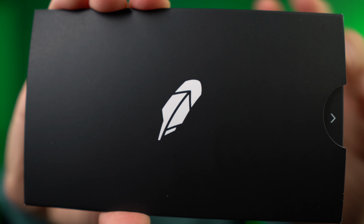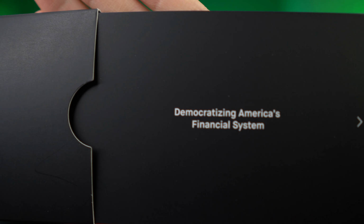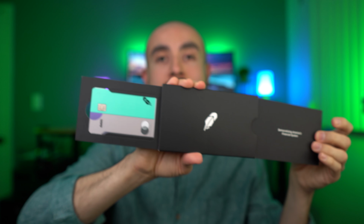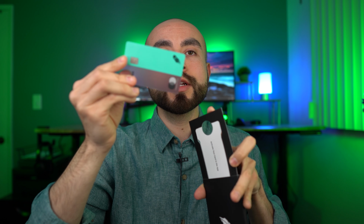This is the packaging, very sleek Robinhood logo. You got the Robinhood debit card on one end, and you've got a statement on the other hand, democratizing America's financial system. Very nice packaging. And this is what we've been waiting for, guys. 3 months in the making. The Robinhood debit card itself.